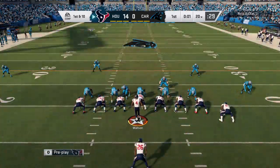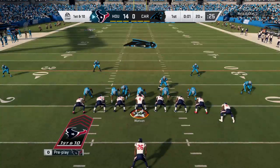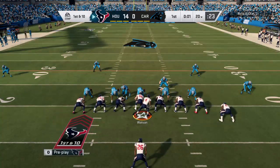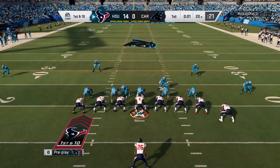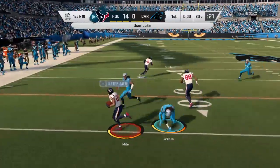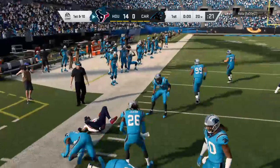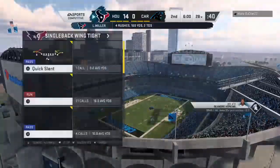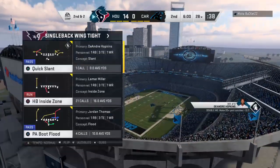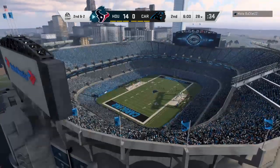Trying to get one more in here before the quarter breaks. They'll start out on the ground. It's Lamar Miller, shifts by him at the 25. And he'll be taken down as that will take us to the end of the first quarter of play. 14-0 the score. This is the NFL on EA Sports.